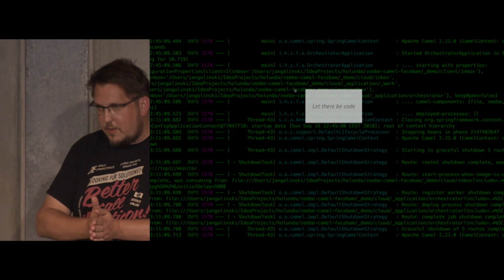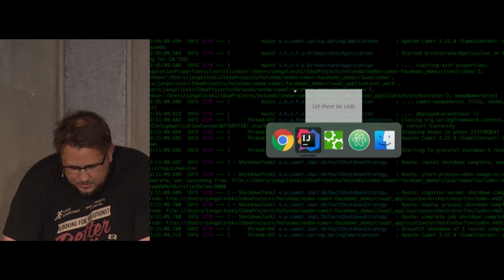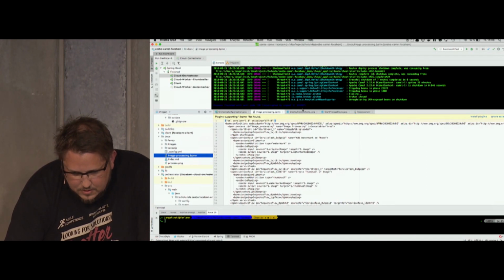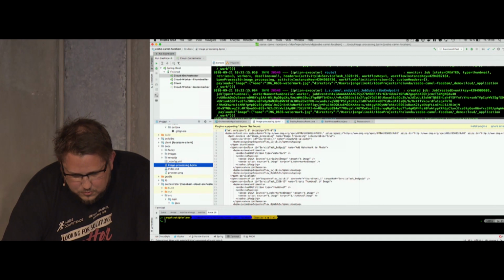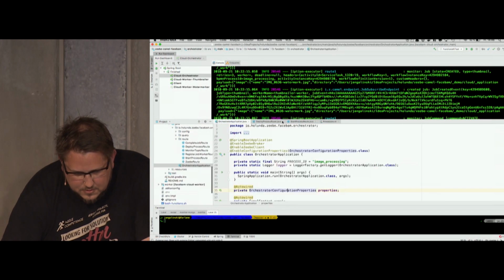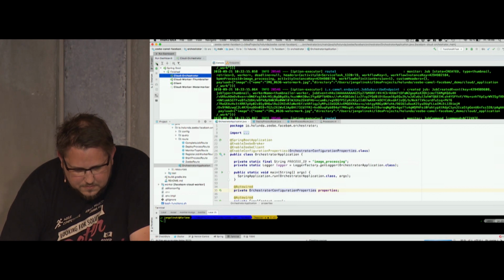Okay, now for the fun part. We will see if this is really working, and I was not just promising you something. Okay, this is Zoom. So the first thing I do to set the system up, I start the orchestrator.